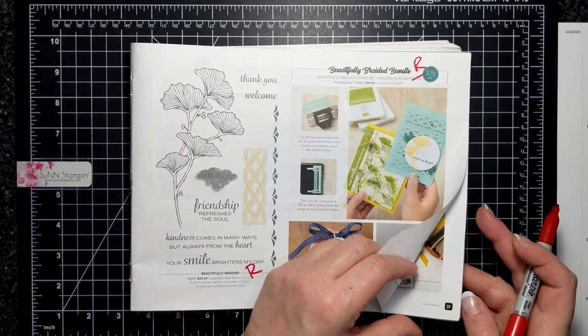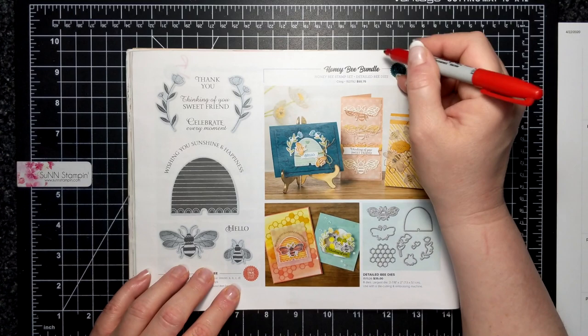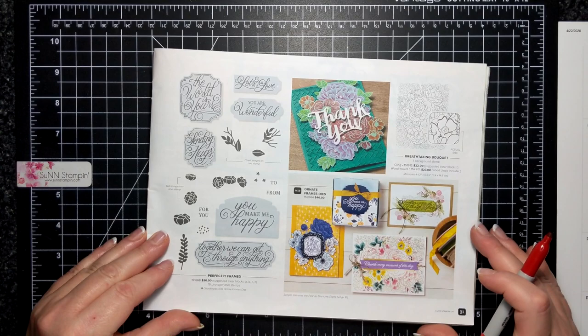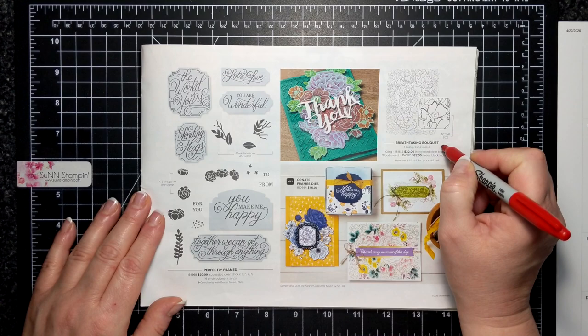On page 30, the Honeybee Bundle. So this bundle is retiring. The Honeybee Stamp Set retiring. And the Bee Dies retiring. The, let's see, page 31, the Breathtaking Bouquet. And that is retiring. This is retiring.